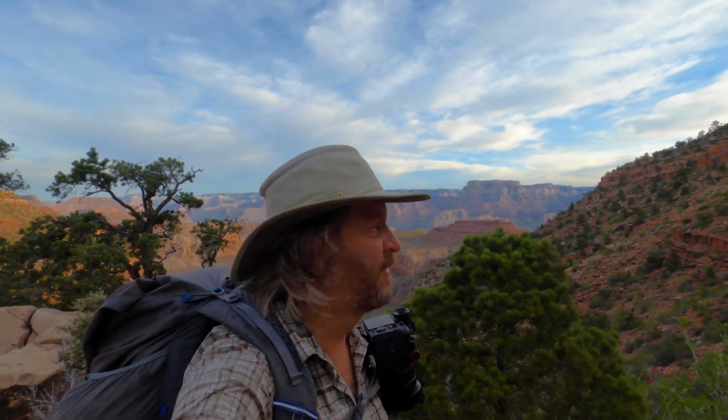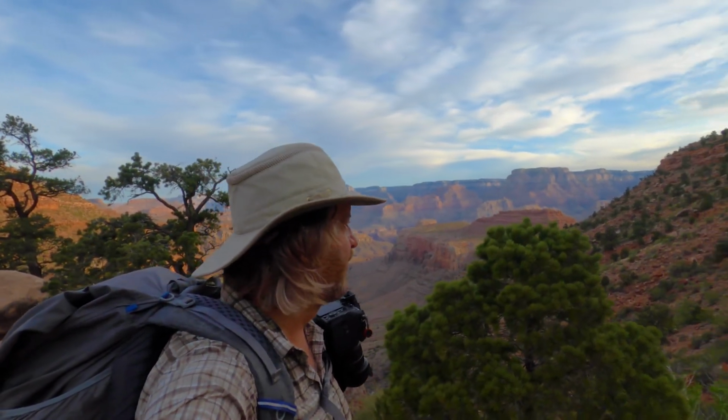All right, well, I'm about a third of the way up the Grandview Trail. And I have to say, it could not be a nicer morning for hiking. Shady, a nice breeze.